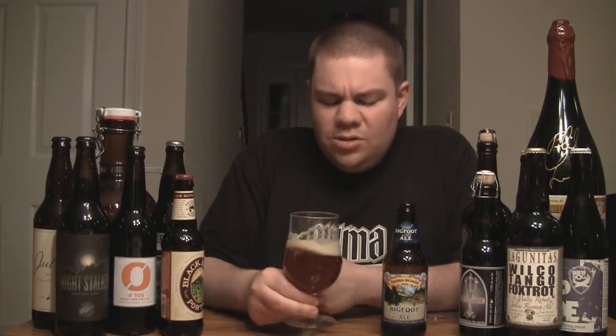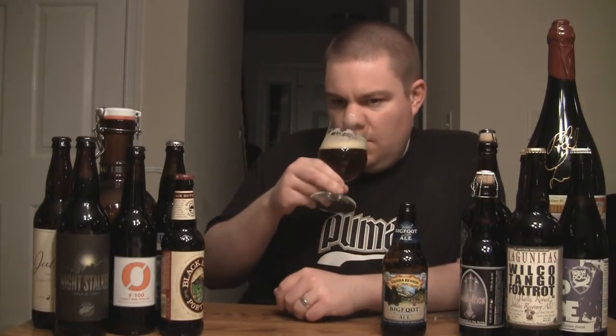Kind of like a roasted, toasted, it's hard to explain, like a toasted oak kind of smell, if you can envision that. Almost like a wood burning grill kind of smell. Not smoky, but that oaky. Let's give it a taste.